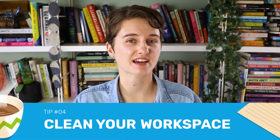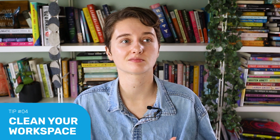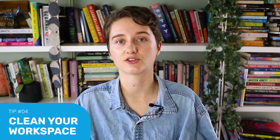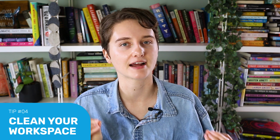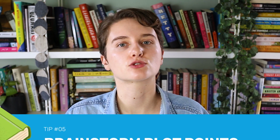And along with that, the next tip is to clean your workspace. Personally, I find that having a messy workspace makes it really hard to focus, it's really distracting, and NaNoWriMo is not the time that you want to be distracted. You want to be able to just sit down and focus, and so I find it just minimizes stress and minimizes distractions to just do a deep clean and a deep organize of my workspace before the start of NaNoWriMo.